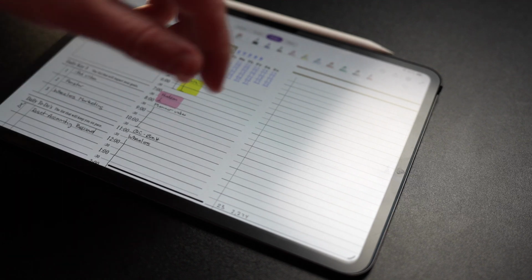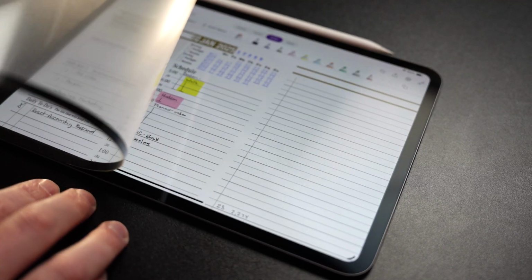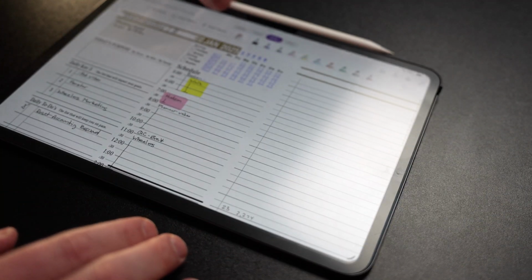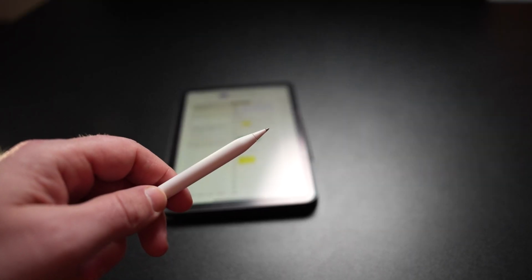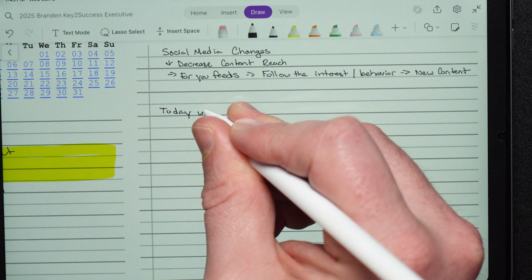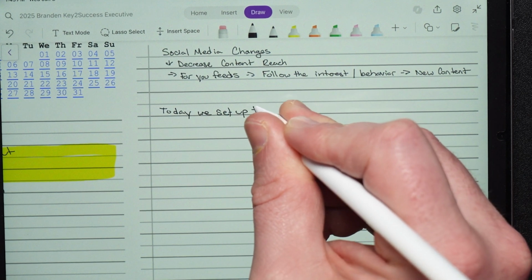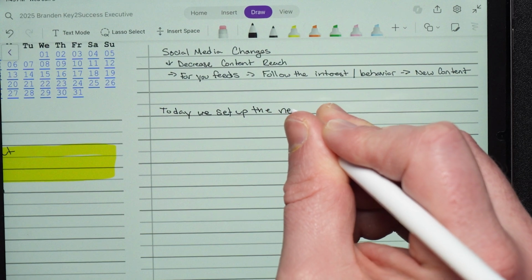Now, there are paper-like screen covers that you can get for these devices that really make a difference. It adds a friction-like feel. It also reduces some of the glare by adding a matte finish on the screen. So again, if you want to check these out, we have a number of them that we recommend, but any paper-like screen cover is definitely going to help you have a little bit better writing feel as you're writing.